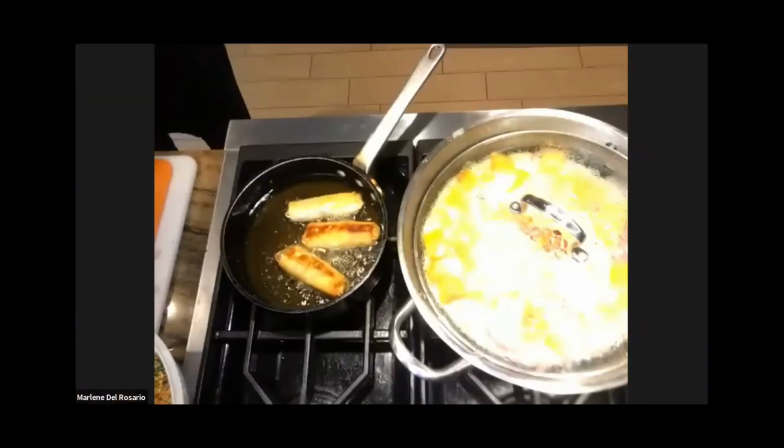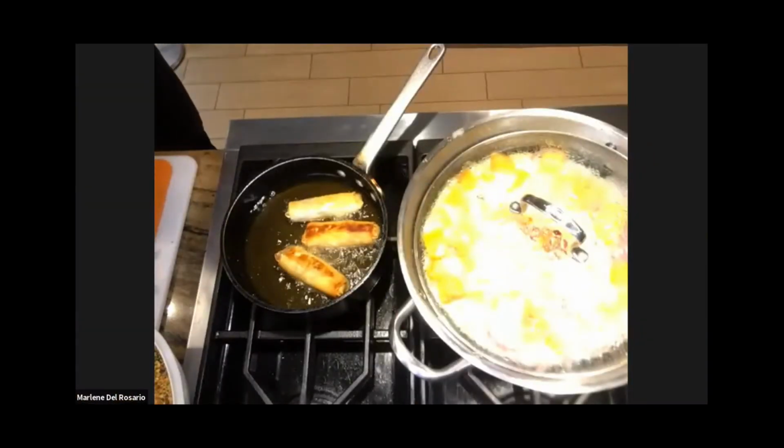Wait, let me check on my spring rolls. Ooh. Okay. Yes. Ooh. Okay, I'm lowering the heat because it looks like it's so hot, but I want to show you. You see how it's nice and golden brown already on one side? By the way, if you have kids, this is a really great way of sneaking vegetables in.